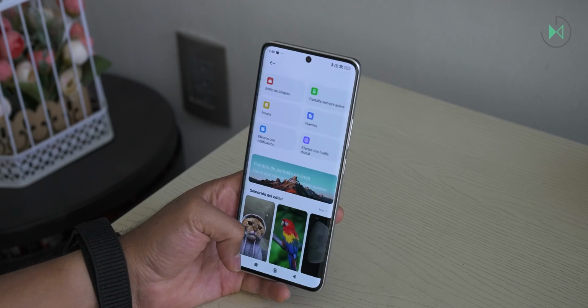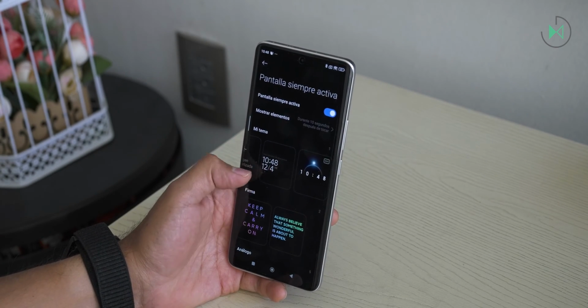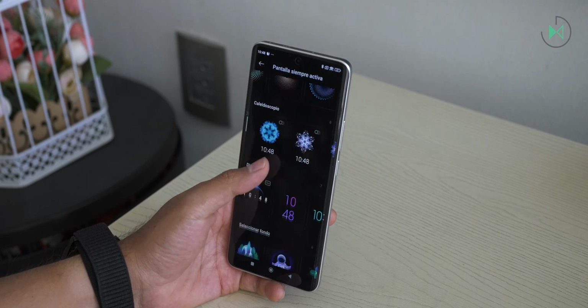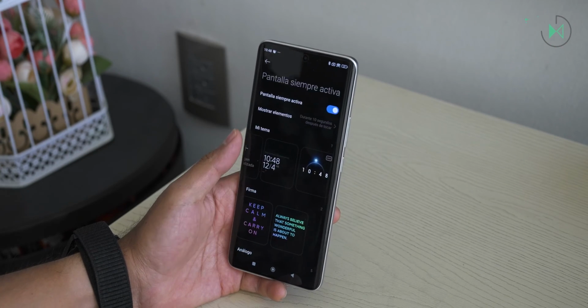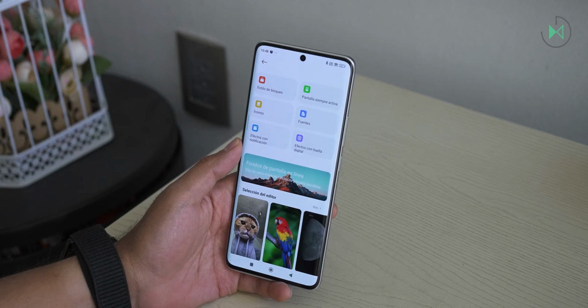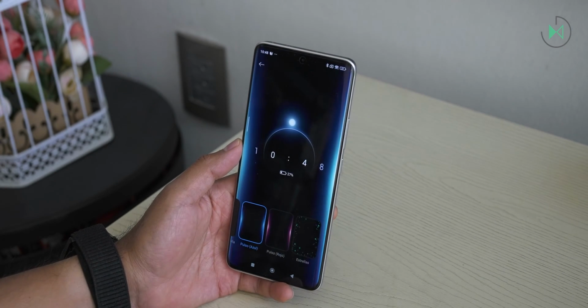In the wallpaper section, we are also going to be able to find the always on display feature that is going to allow us to have some analog or digital clock or even text or special covers to always show us even if we have our screen locked. In this part, we can also customize other aspects of our device such as fonts, icons, even the effects of the screen when receiving some notifications when it is locked.